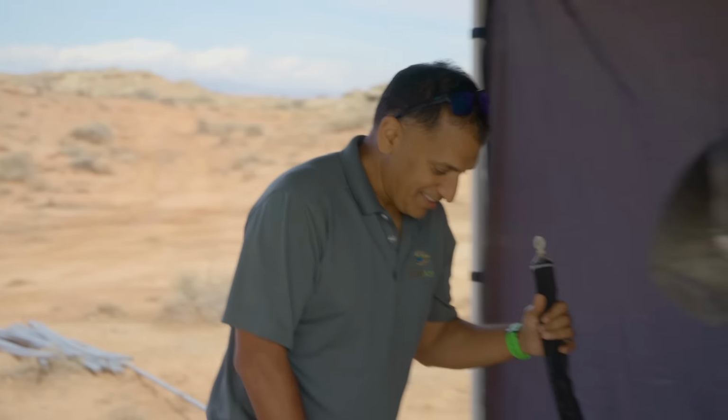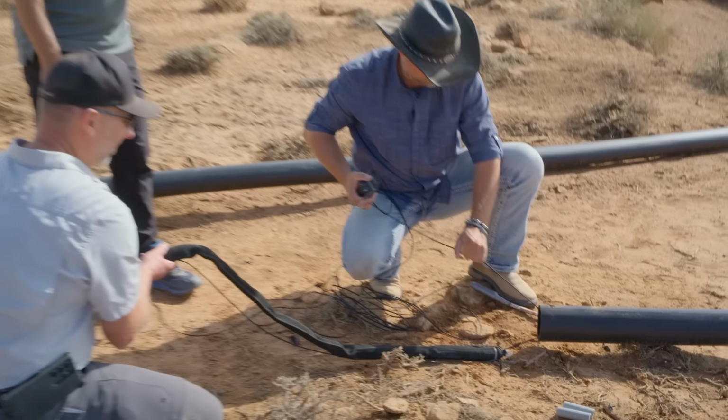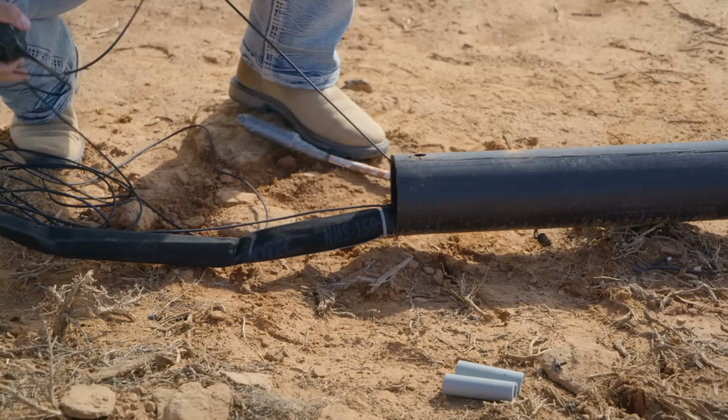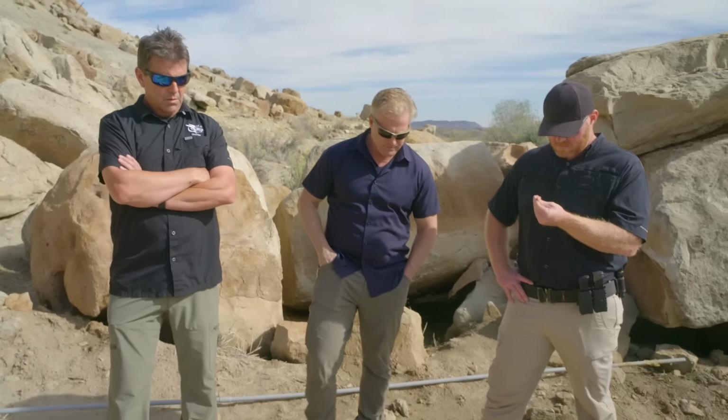Yep. So Caleb and Jim are at the bottom of the hill. They're going to be assisting us, making sure that nothing gets caught up at the bottom. All right, the GPR is in the pipe. We're going to start our slow, steady descent. I'm going to get my handheld instrument out of the Jeep and walk up the Mesa. Great, sounds good.